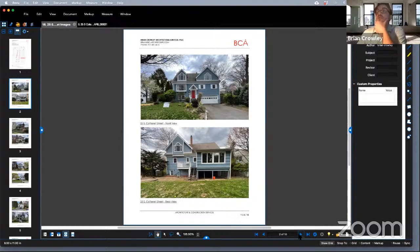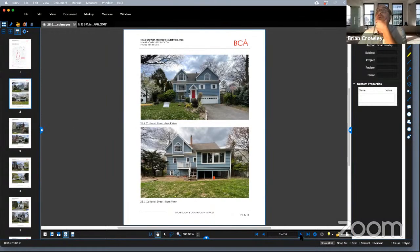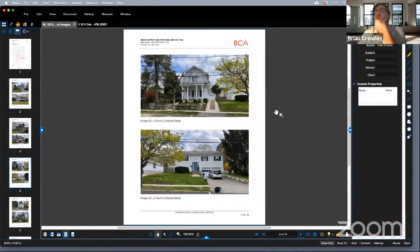So just to walk you through some context, using this key, walking down the street, 1, 2, 3, 4, 5, and back up. These are some of the neighbors. Pretty eclectic, pretty diverse neighborhood. This one's currently under construction. This one's on the corner. And then you start walking down towards the house, a mix of colonials.